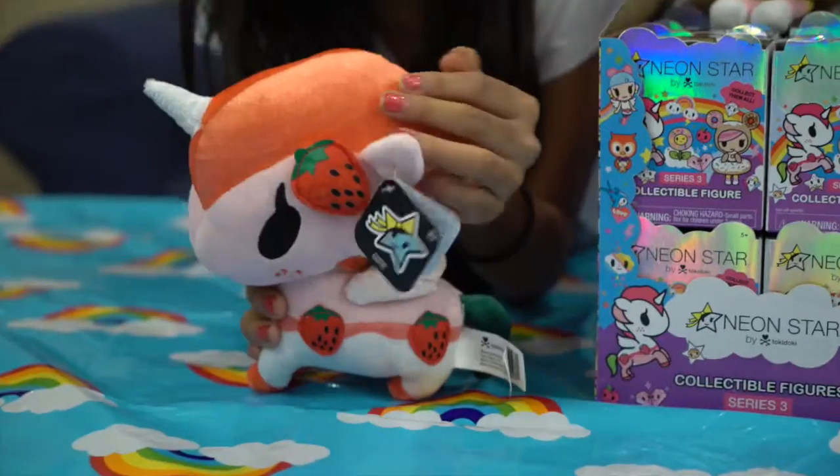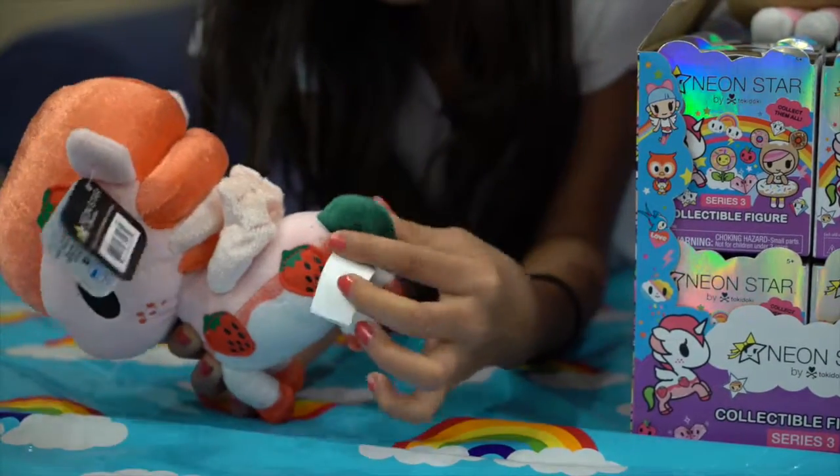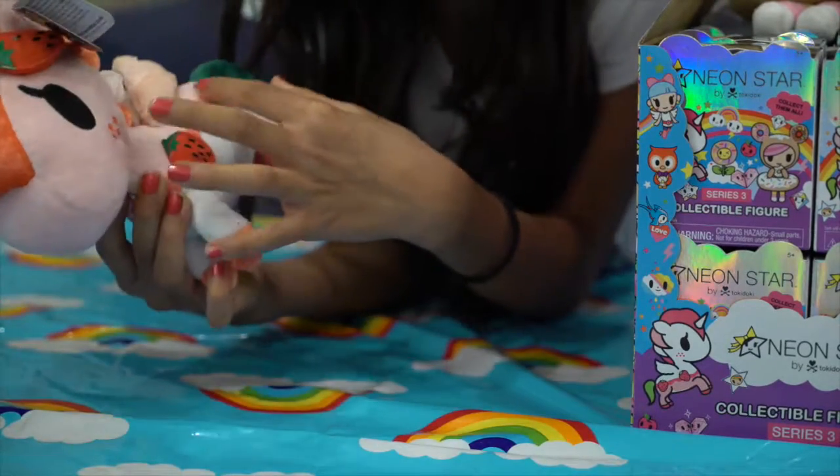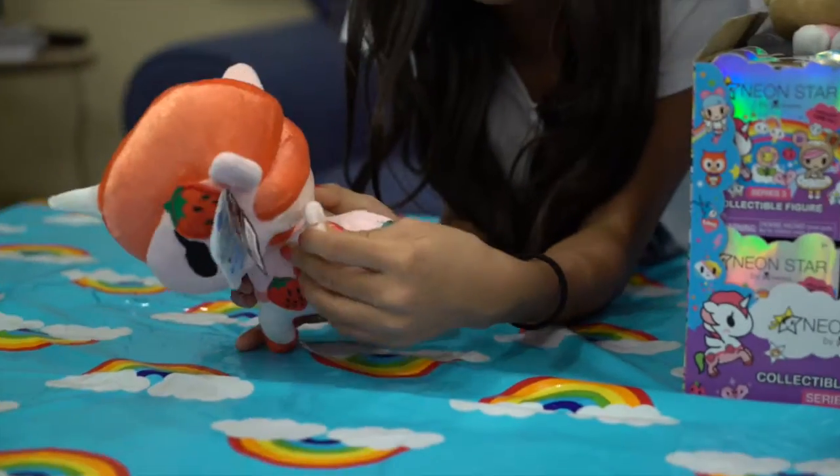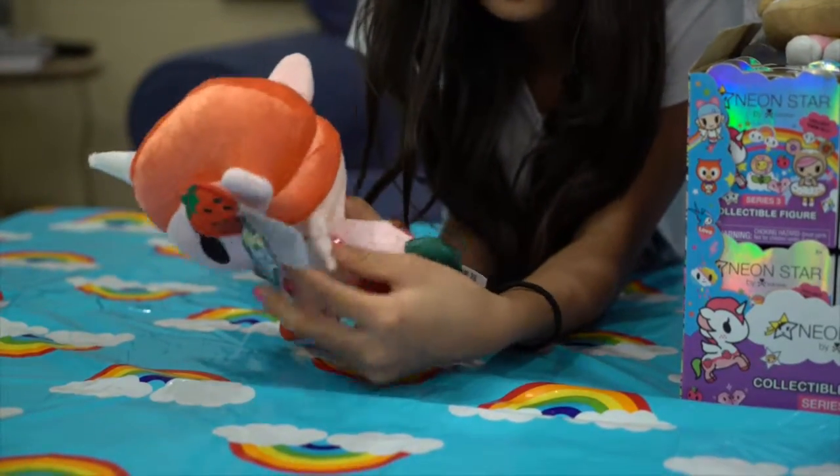She has ruby red hair, a green tail, and she's like a strawberry unicorn. Little cute freckles and these little light pink wings. How cute.